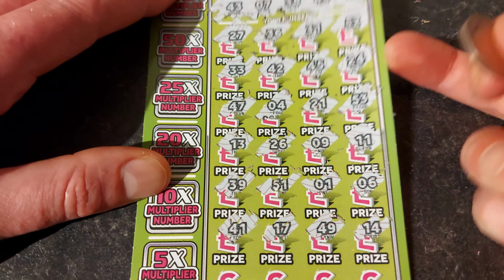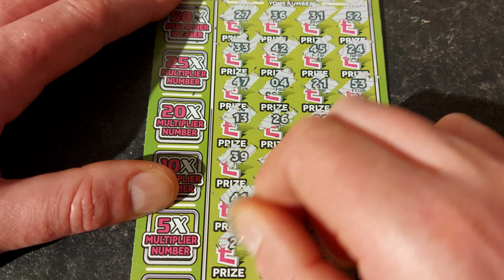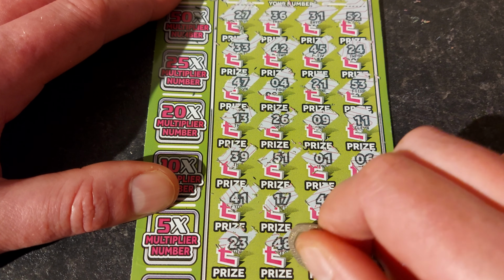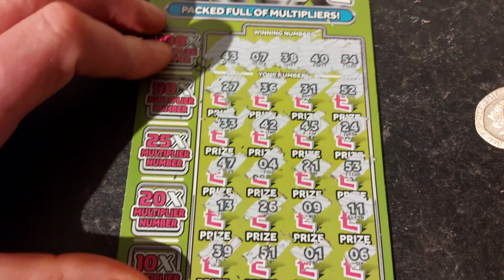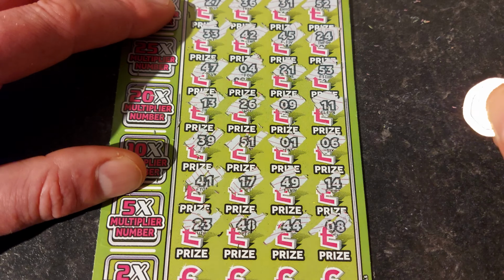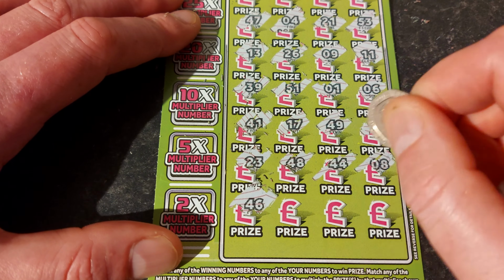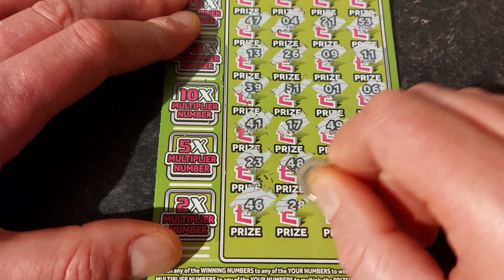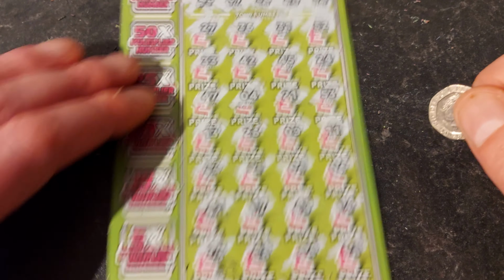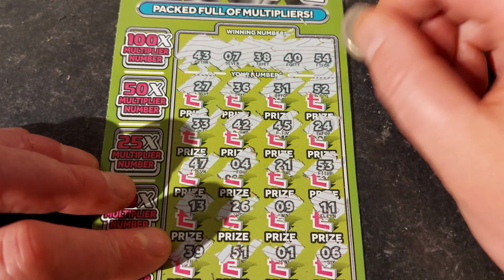14. No. These cards are huge, so it's not all going to fit on the screen, but... 23, we've got nothing in the 20s. 48, no. 44, we've got 43 and 40 up there. 8, we've got 7 up there. Last row. 46, no. 28, nothing in the 20s. 37, we've got 38 up there, one away. 55 there, and we've got 54.